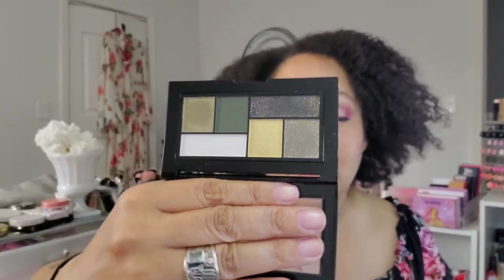Now the next one up is called Urban Jungle. Now, I love these colors. I think they're beautiful. They're like greens, baby greens, but my problem is it's like one matte and all shimmers. Now, to be quite honest, because I have so many other things and I have all of these, I can actually use it now. But when I first bought it, it was like, okay, I love the colors, I love them, but I can't work with them, y'all.